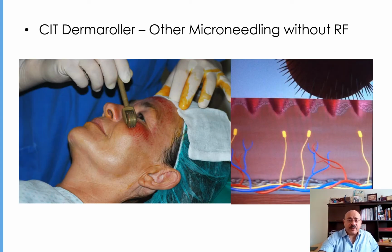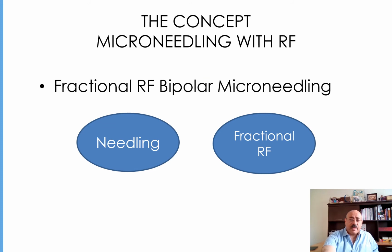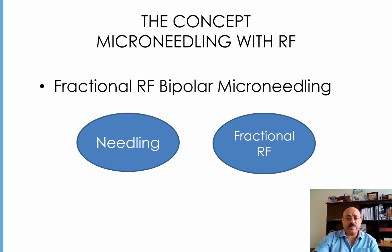The concept of microneedling radiofrequency started with a very simple device, which is the derma roller, the collagen induction therapy roller, where we are rolling this disposable roller over the skin in several directions. With microneedling radiofrequency, we have two concepts used with this technology, where we are using the needling along with the fractional radiofrequency.